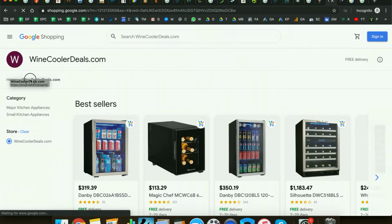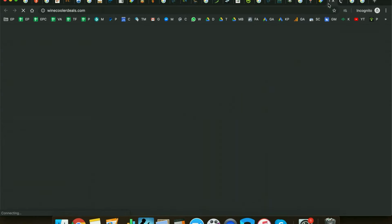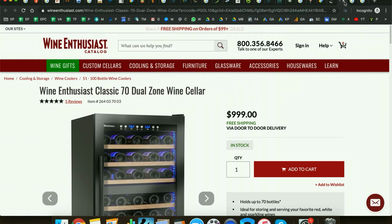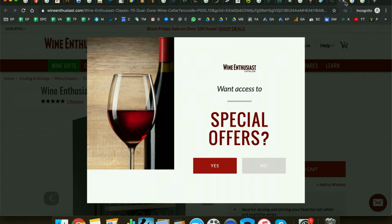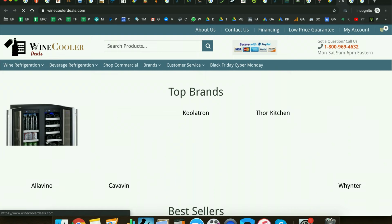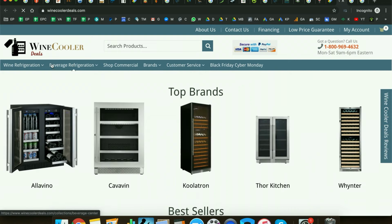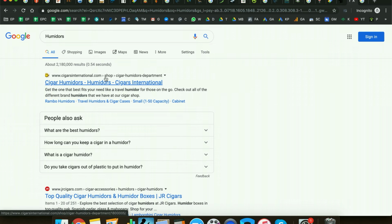Let's just go to the website. Wine Enthusiast, I believe, is actually a manufacturer or distributor selling direct. So go ahead and exit out of that. Wine Cooler Deals. This is actually one of my client stores that I did for a client back in the day. They've sold it, and someone else now owns it. Keeping it up, just good to see.